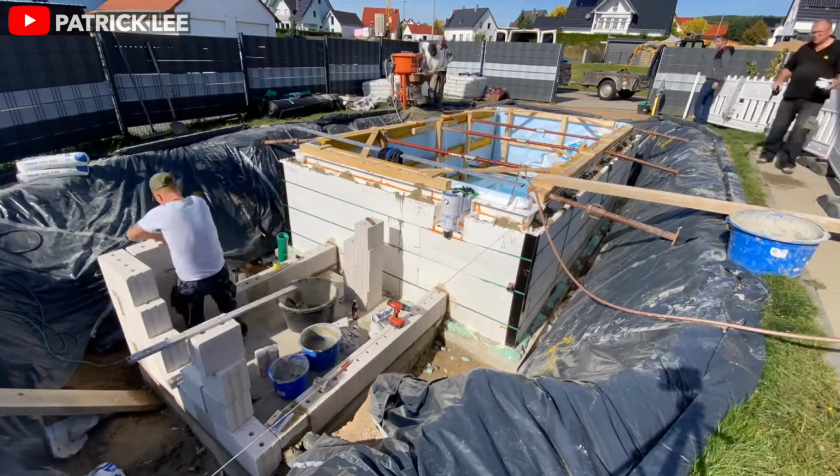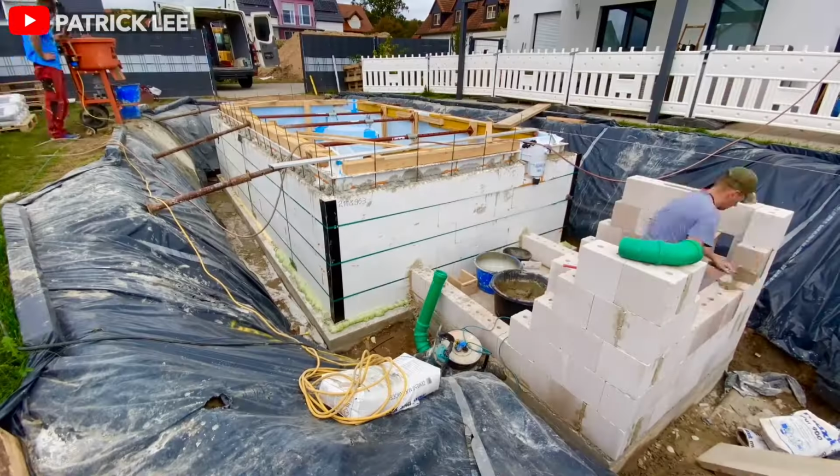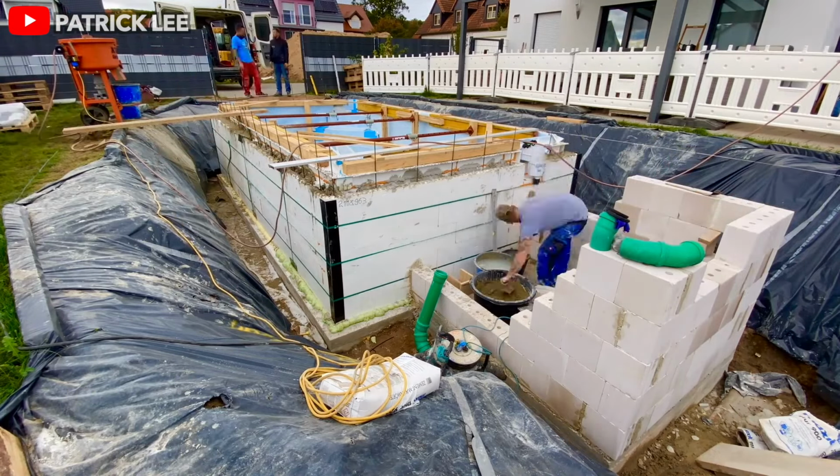Insulation is key here, especially if you don't want your pool turning into an ice rink in the winter. Think of it as a cozy blanket for your pool, keeping the water at a bearable temperature even when it's colder than a polar bear's toenail outside.